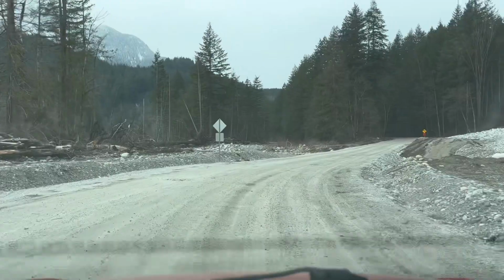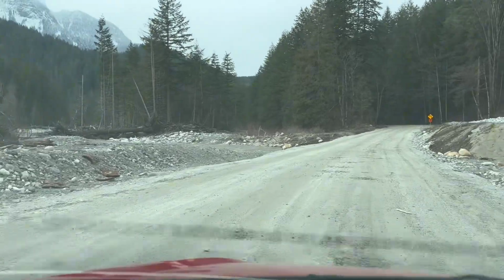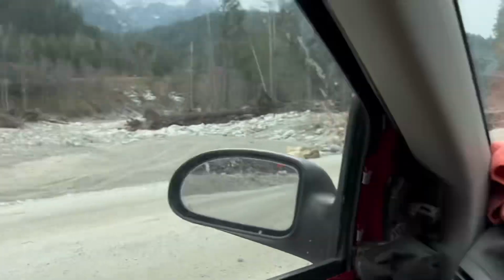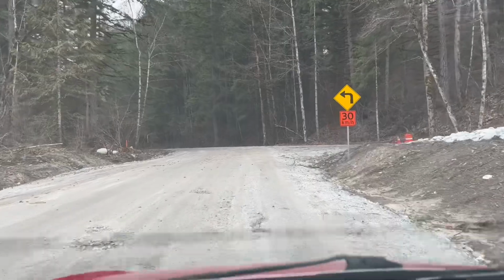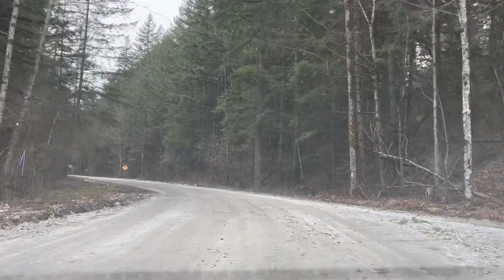So maybe we'll take a look at the other end. Yeah, maybe. Othello Tunnel Road. This area was all washed out from the floods a couple of years ago. They've since rebuilt this, but they haven't done anything with the tunnels yet, as far as I know.